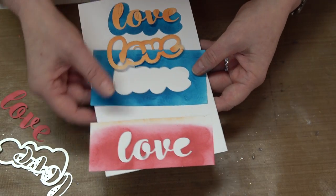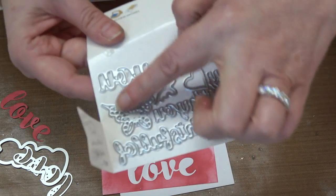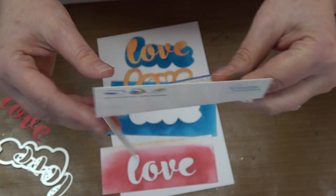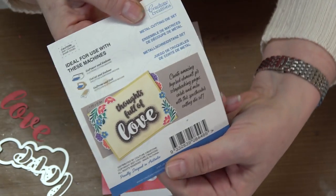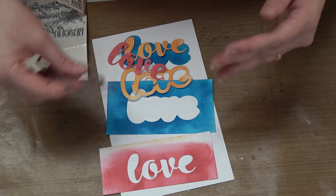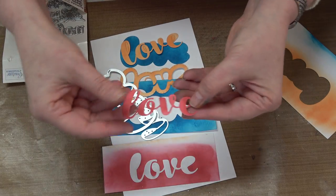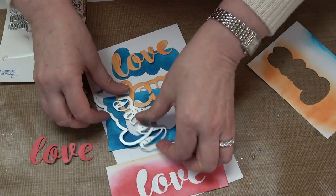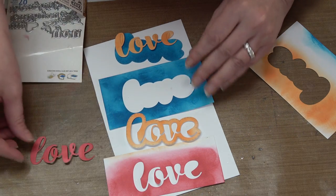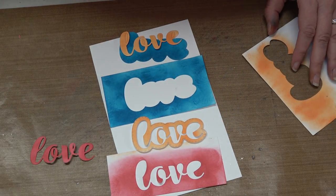So for $8, and this is just one part of the set, I didn't use any of the other sentiments. I didn't use the U, I didn't use the butterflies. I mean, there's just lots of different things you can do for $8. But that is die cutting at its basic. That's just as easy as it gets. And we made our own paper because I didn't have any, so I just made some paper by using some ink and die cutting to get all the different pieces. It is pretty darn cool to be able to do something like that with just paper.